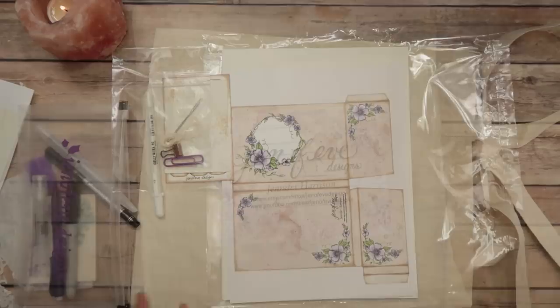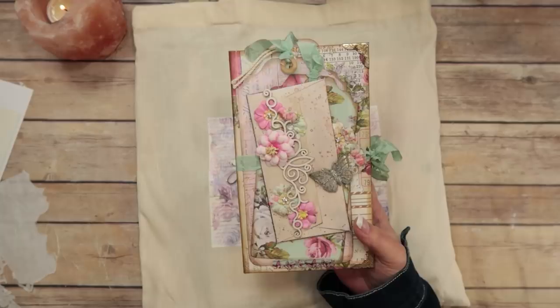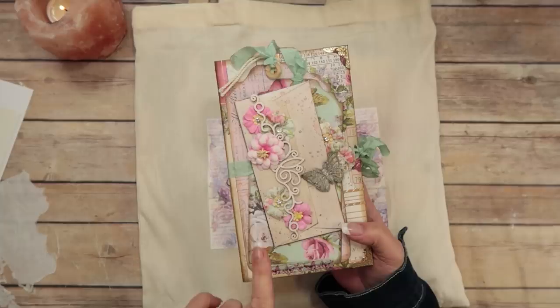Okay, next up is set number two, which is the Misty Rose class kit. This was actually top secret number one. So this is the project that we made in class. This is the paper collection Misty Rose, Prima Misty Rose.